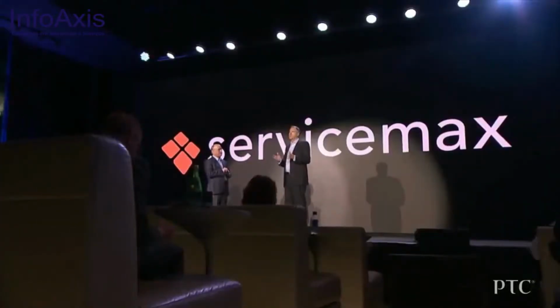Great, so we get how IoT will transform service, but this event is focused on AR for the enterprise. What's your point of view on that? Well, I have to say it warms my heart to see all those demonstrated examples of AR in a service setting. We see the transformation continuing with the use of AR.